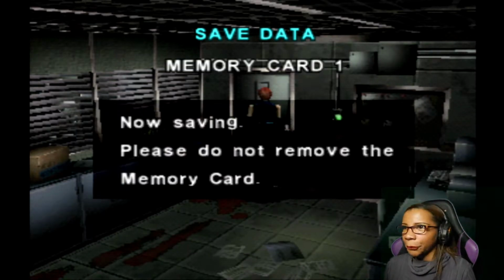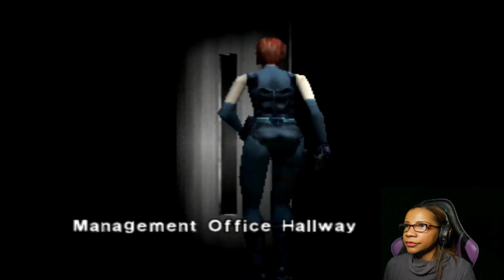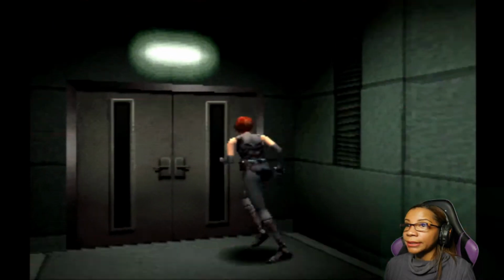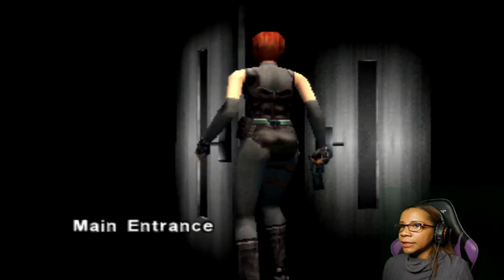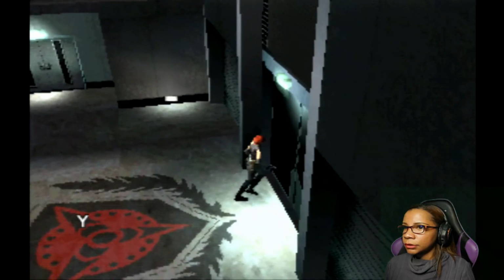Especially because I'm playing this on normal, so we're gonna do that. Alright, so we're gonna do save complete. And we're gonna get back out. That dinosaur is right out here, so we have to be a little bit careful. I do have a tendency to leave the laser off just so it's not blocking me from safety. But what's handy is that we now have the entrance key, so it should be this door right here.